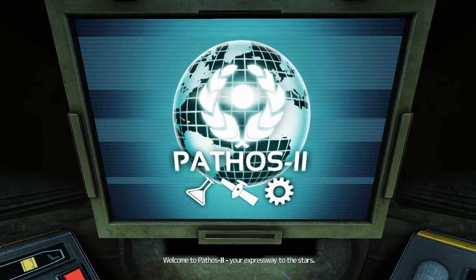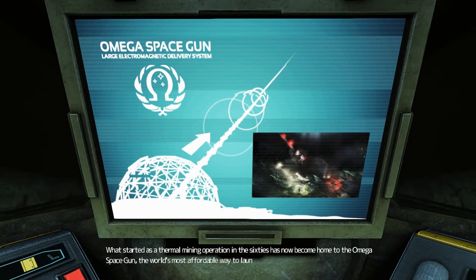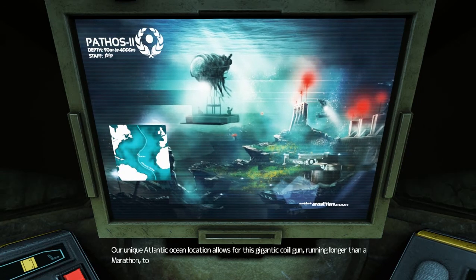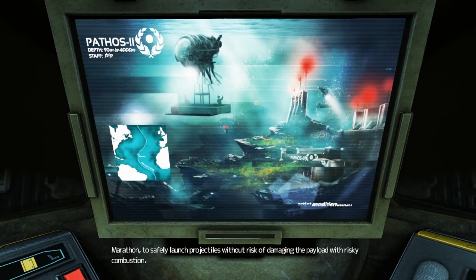Pathos-II, your expressway to the stars. What started as a thermal mining operation in the 60s has now become home to the Omega Space Gun, the world's most affordable way to launch satellites and deep space probes. Our unique Atlantic Ocean location allows for this gigantic coil gun, running longer than a marathon, to safely launch projectiles without risk of damaging the payload with risky exhaustion.